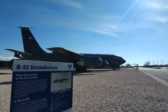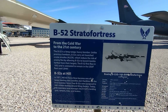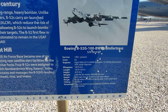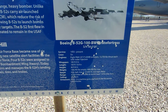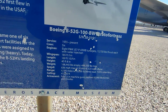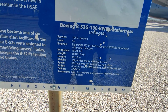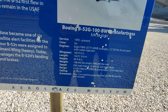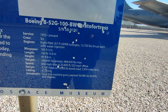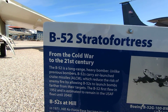This is the Stratofortress B-52, Stratoforce, from 1955 to the present. It can have 60 people, can cruise at 523 miles per hour, and can fly up to 47,000 feet high. It can carry bombs up to 50,000 pounds from the Cold War.